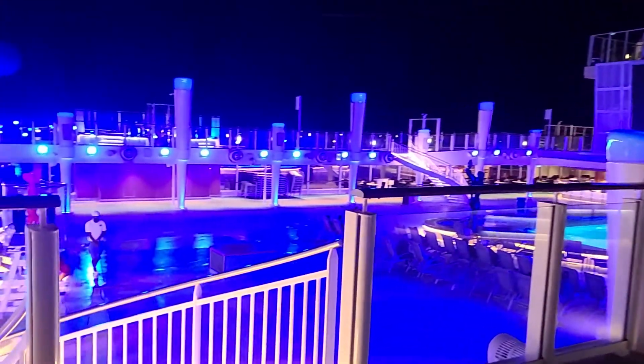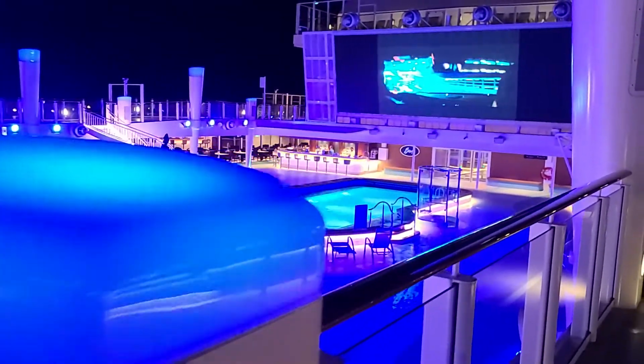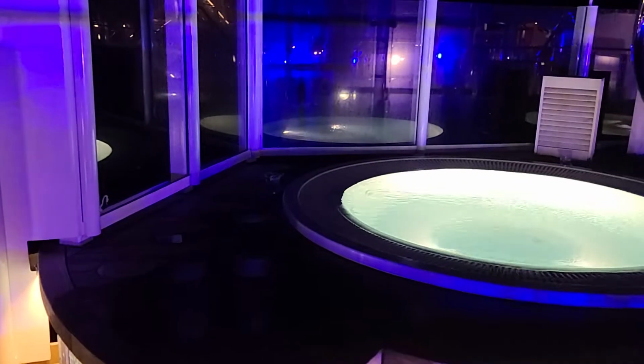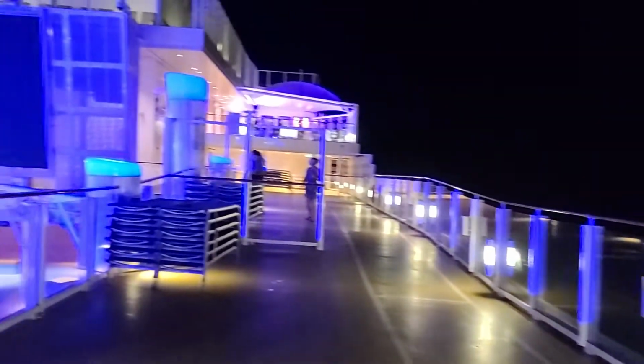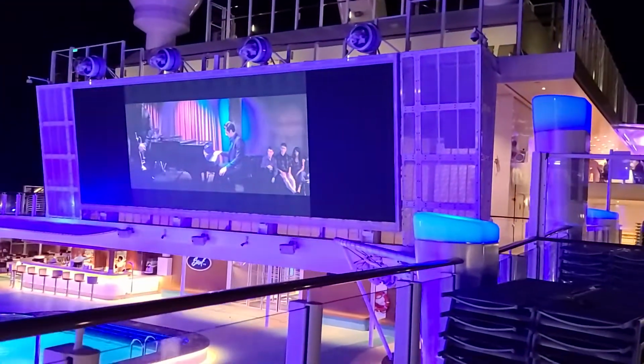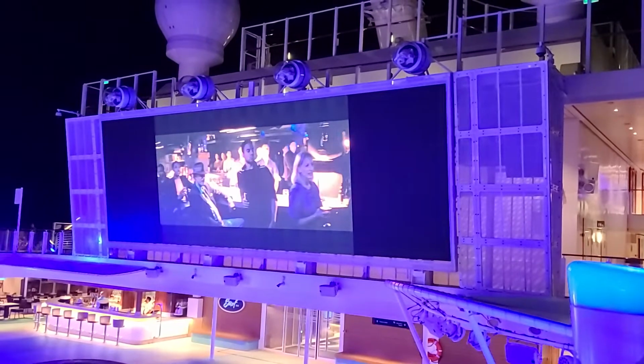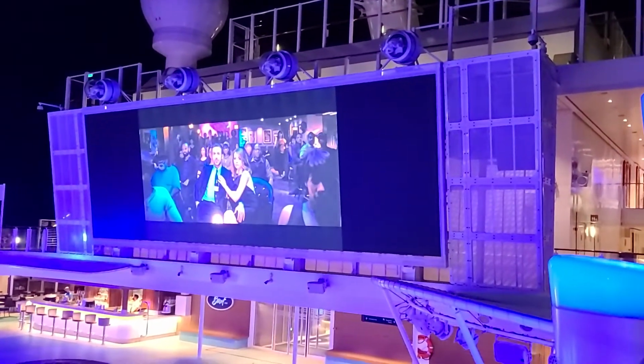Here, look, it's the sea. Yes, it's pitch dark. This is the sea. The wind is blowing so hard that it seems hard to control. The wind is blowing like crazy. Well, actually, you know, the cruise. We're cruising, so.